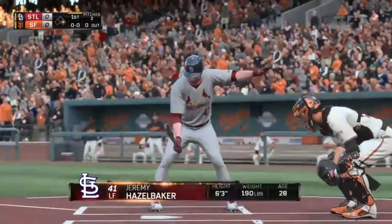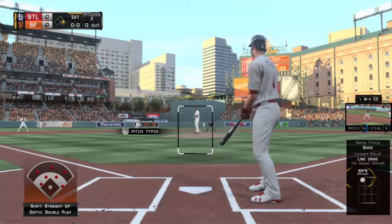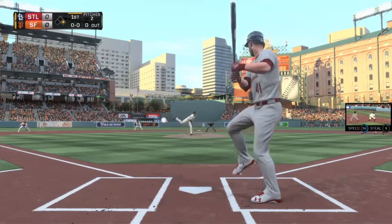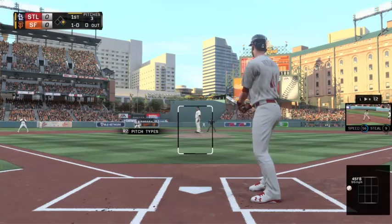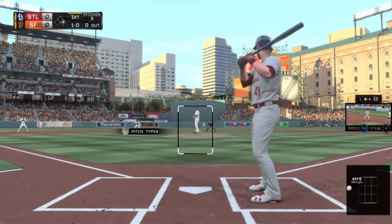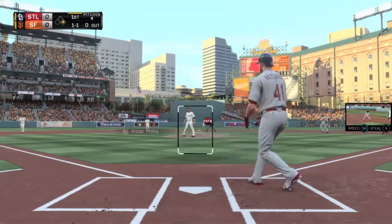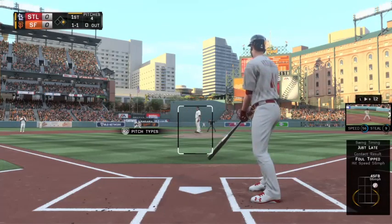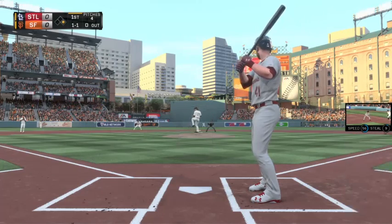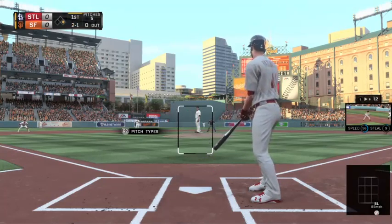Number 41 stands in for the first time. Left fielder, number 41. A fastball off the plate away. It's ball one. That'll be a souvenir, and the count will move to 1-1. And a slider's in the dirt as he lays off it for a ball.